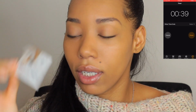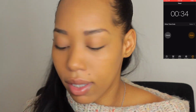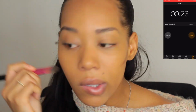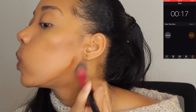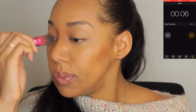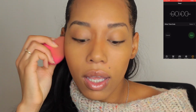So I'm just contouring with a sample size of black Opal. So I'm just gonna put that here, put that here. Ooh, oh goodness. Put that around my jawline and put that on here. So we're just going to kind of blend that in. It honestly does not matter. Blend that in. Oh, don't forget the nose. Your nose has to be snatched too. Okay, and I'm just going to kind of blend that again with this.